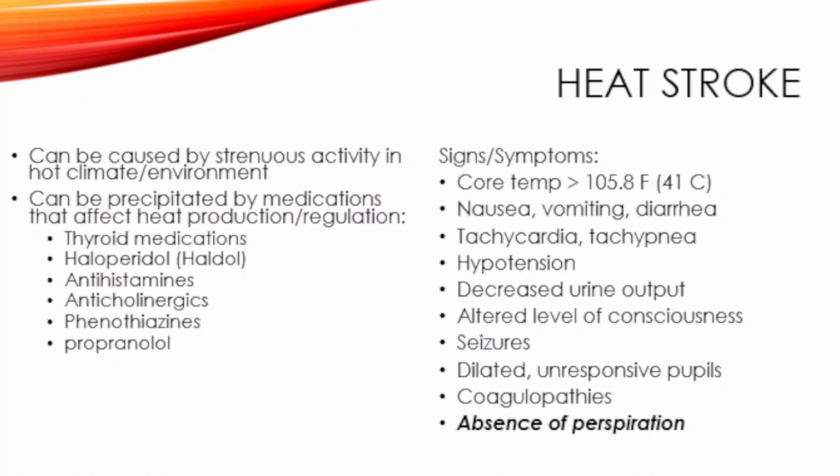So we have our thyroid medications, especially our levothyroxine, that's going to help boost up that thyroid production there, as well as our Haldol or haloperidol, our antihistamines and anticholinergics, our phenothiazines, and our propranolols. These are all potential medications that can affect heat production and regulation.